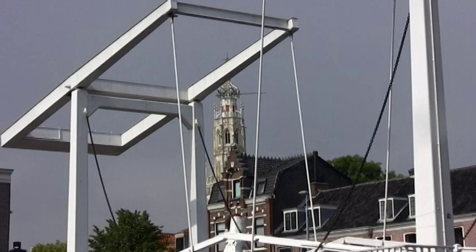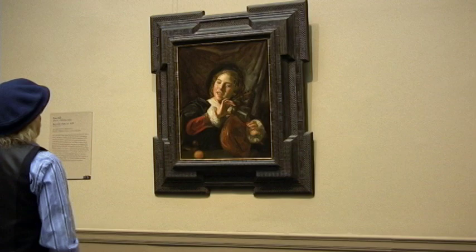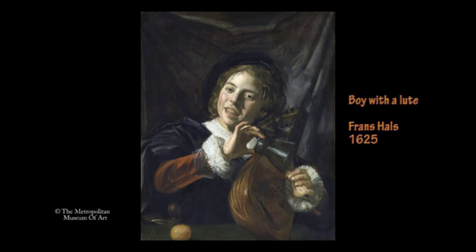How about that? Frans was a member of the Haarlem Guild of St. Luke, having joined in 1610 when he was 30. One characteristic of a Frans Hals painting are visible brush strokes. This was not done before him, and he laid the foundation for Van Gogh 250 years later.